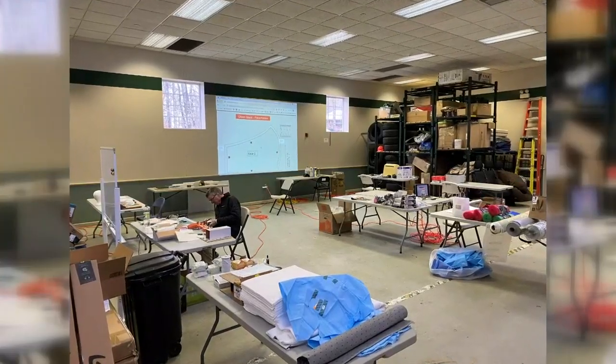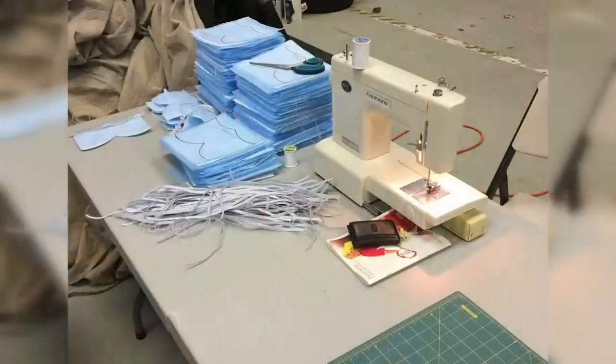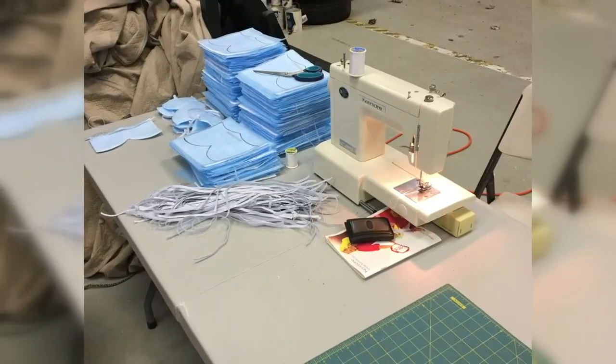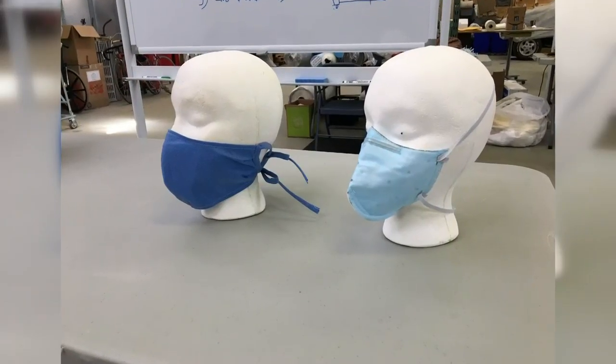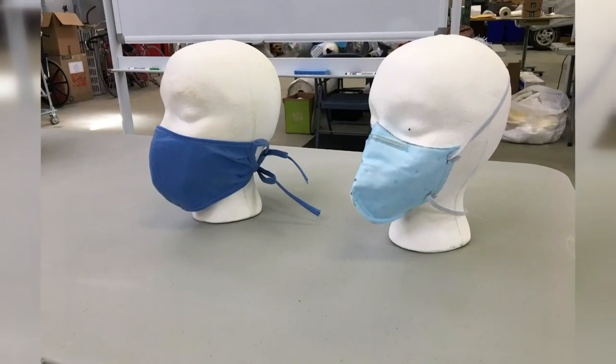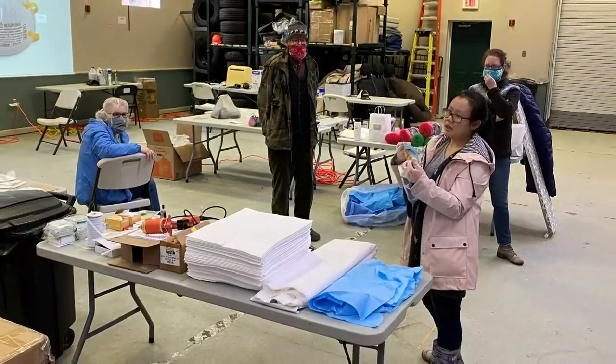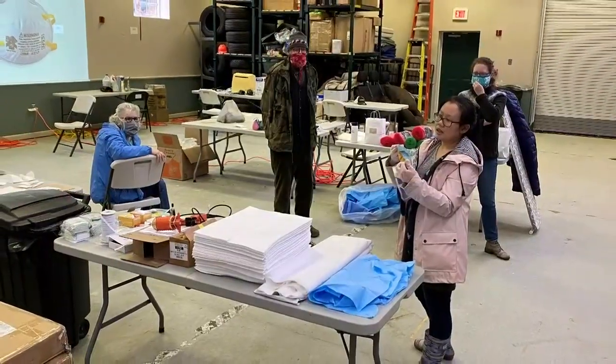Utilizing laser cutters, 3D printers, and sewing machines coupled with a range of skills to produce more than half a dozen types of PPE. Disposable respirators, surgical gowns, face shields, and face masks to cover an N95. They're also making sew-at-home kits complete with materials and instructions.